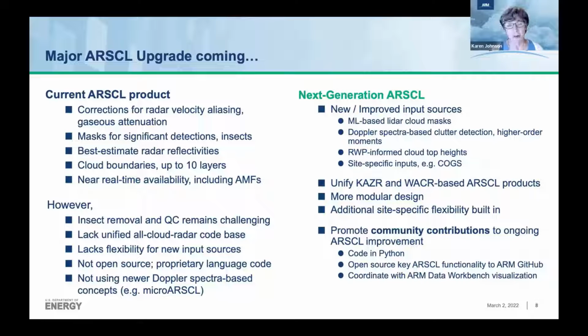We'll also have RWP-informed cloud top heights. In other words, the RWP can see all the way through the clouds to the cloud tops, whereas, for example, at SGP, sometimes the radar cannot see all the way through to the cloud top because of attenuation by the liquid water in the cloud.